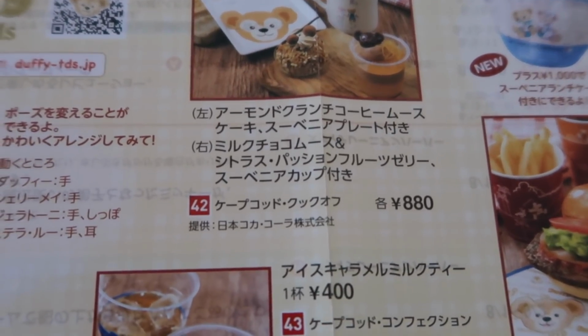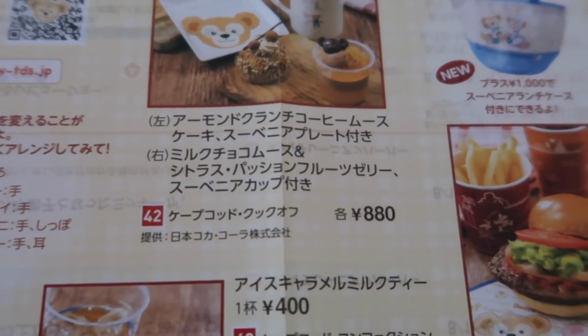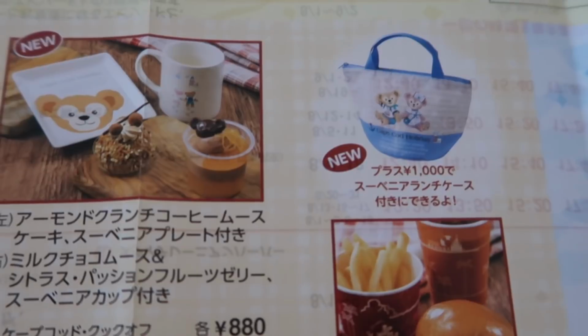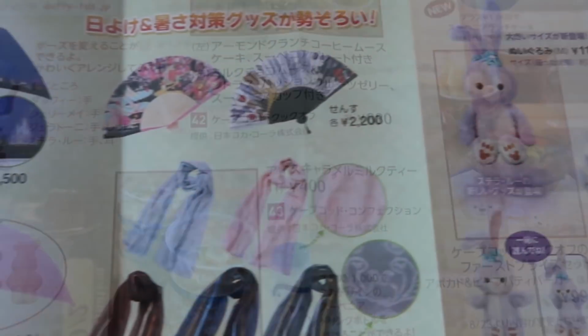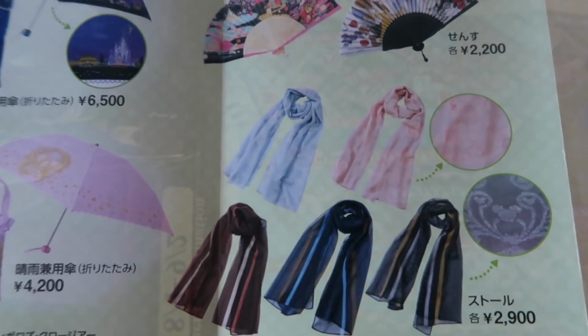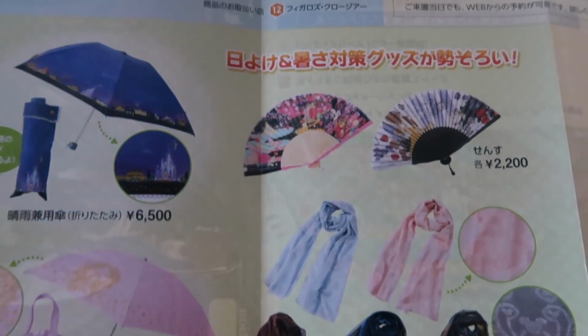And up here we have the souvenir plate and cup. They come with little desserts, and this is at the Cape Cod Cook-Off. So make sure you check that out. And there's also a new case. You can see up there, new little lunch case souvenir. And just highlighting some of the usual food. Over here, we got some UV umbrellas and some scarves and fans. These are perfect for the summer.